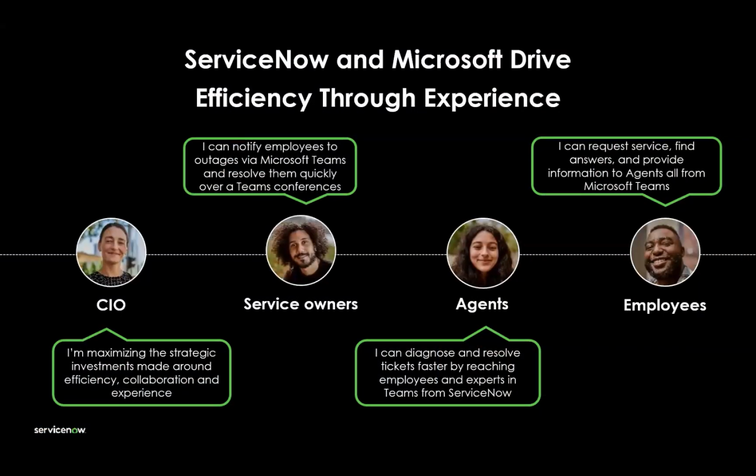If you see the different personas, of course, employees are happy because they can request services at one interface. And they have an opportunity to interact with agents using Microsoft Teams, their favorite channel tool. Agents can utilize this integration to resolve and diagnose tickets faster. They can reach out to employees and their internal experts quickly.